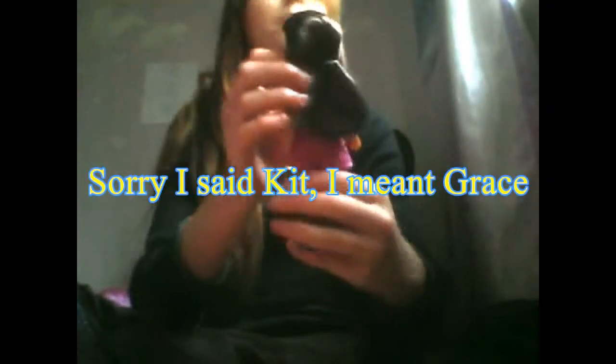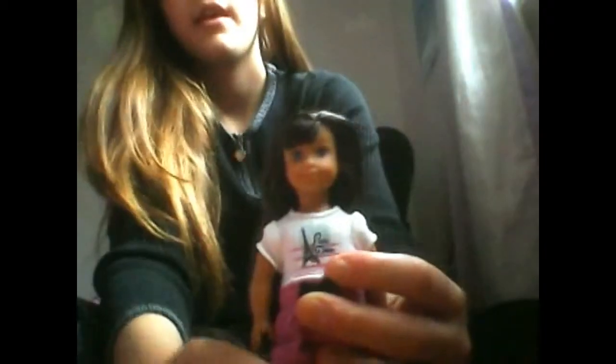So when she comes out of the box, she has this ponytail, which yes, is removable. And these adorable shoes that are removable, and you can put them back on. And then this adorable dress, and I really like her. I'm already planning on buying some other dolls.